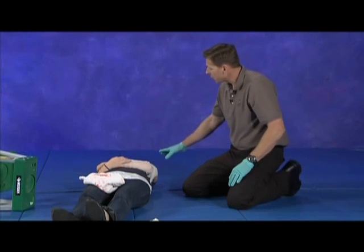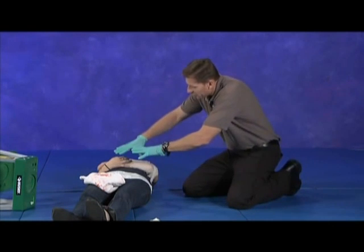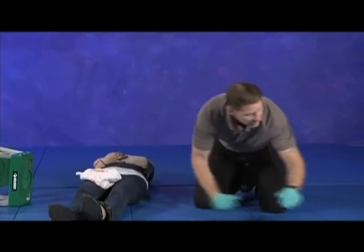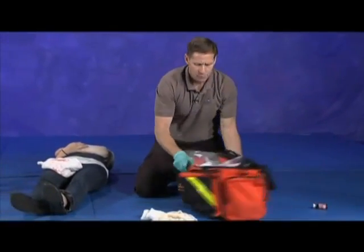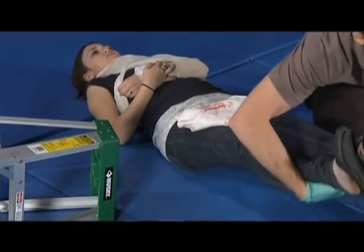And so in treating her for shock, I've laid her down. And again, because of shock, blood pools into this area. I'll go ahead and raise the feet 12 to 16 inches. So I'm going to take my first aid bag here. I'm going to put the lid over, and I'm going to elevate her feet 12 to 16 inches.